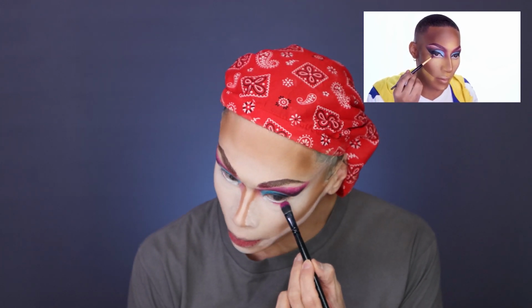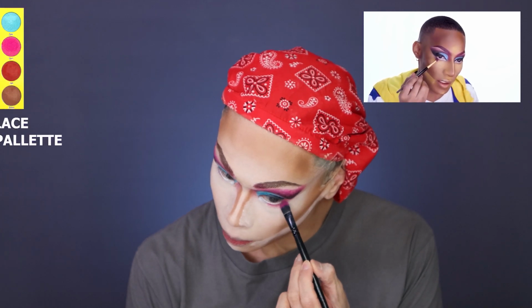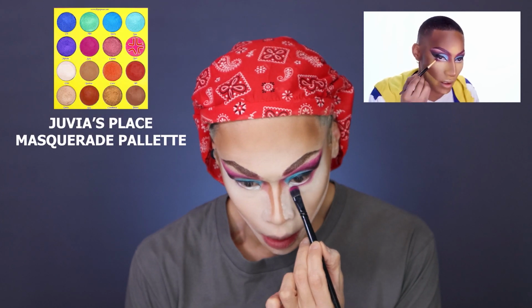Brows are done, and now she goes into the under eye and she goes in the reverse order. So instead of starting with the black, I'm going to start with Bori, the raspberry shade, okay, and pack that under the eye, connect it up, and blend it out, following that white liner that we did earlier. And then I just take the brush and just pull out. And then go into the burgundy, Zobo.